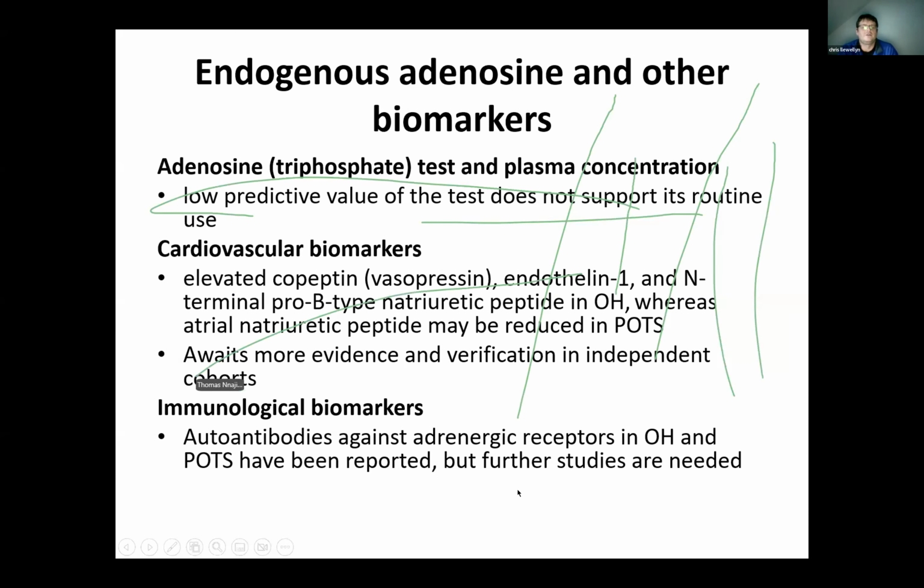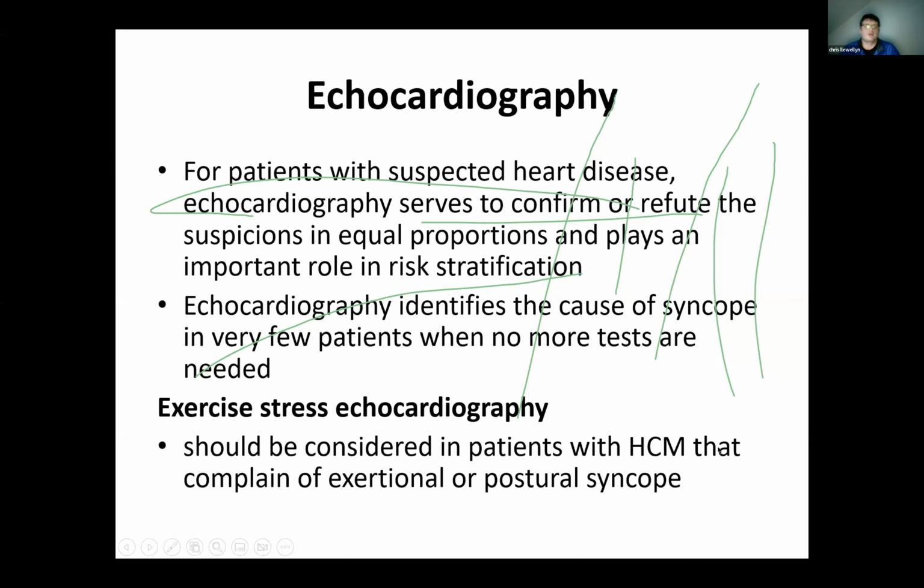Biomarkers are not particularly useful. The evidence is really quite weak and doesn't support use in routine testing. Echo is an extremely useful thing. Certainly a normal echo does reduce the overall risk. Structural heart disease certainly increases the risk.